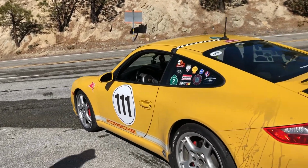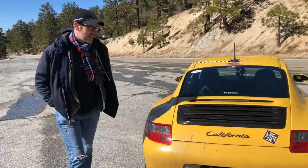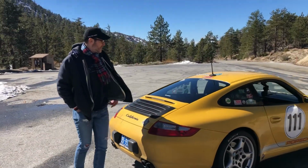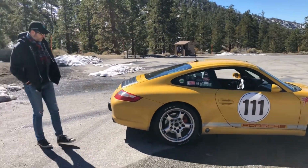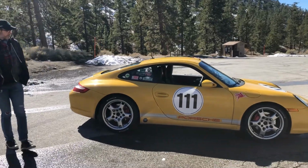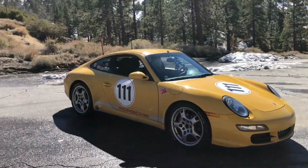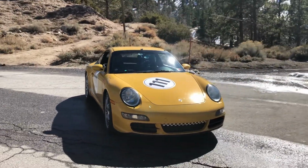And then the weight reduction, all that stuff out of the inside, losing stereo amplifiers, losing subwoofer boxes, all of that stuff. All the speakers, all of those things are heavy. The back seats alone are over 20 pounds. Just the back seats. That whole nav unit engine, that was like 15 pounds, 12 pounds, something like that.